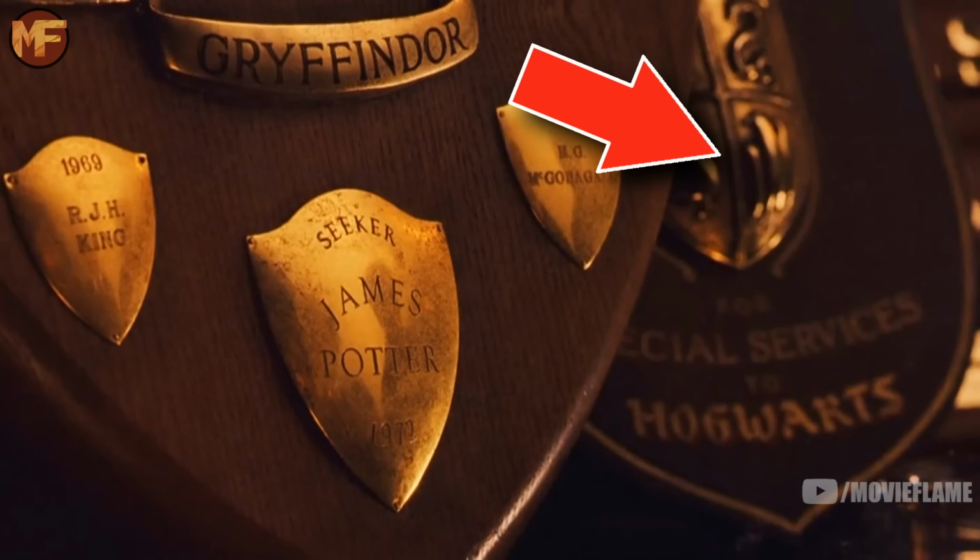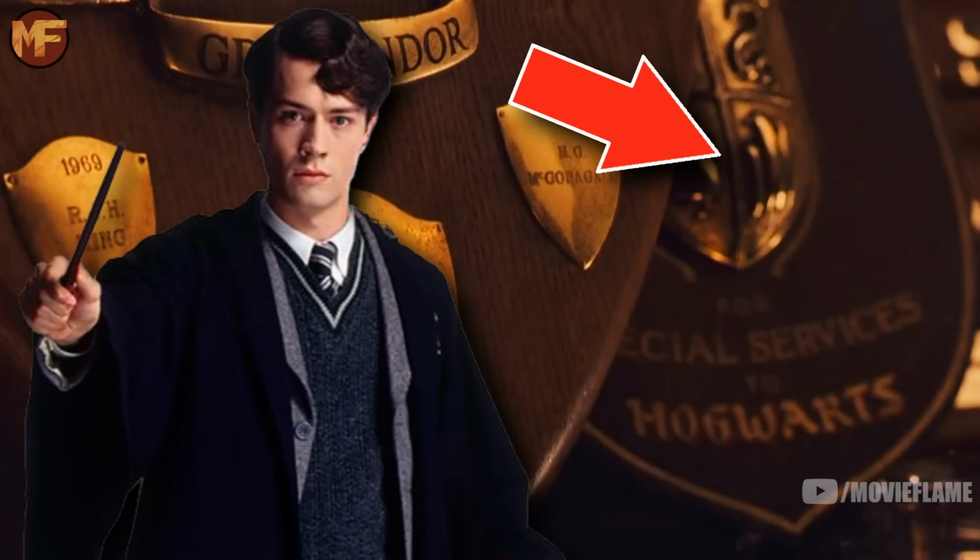Also, the plaque behind this one is for special services to the school, and this is one of my favorite Easter eggs in this movie, because that is the plaque that Tom Riddle, aka Lord Voldemort, got when he turned Hagrid in for opening the Chamber of Secrets.